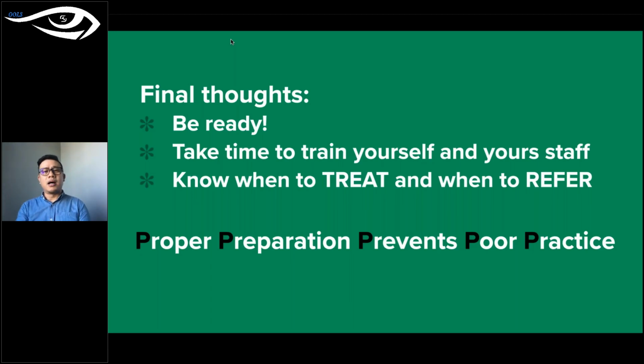Because we are the primary eye caregivers, optometrists should always be the first option to go to, because we are knowledgeable in the referral system. We can assess first and then refer them. So at least it buys time.